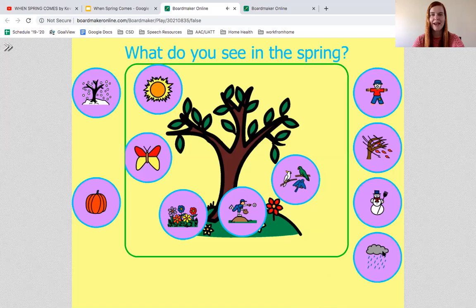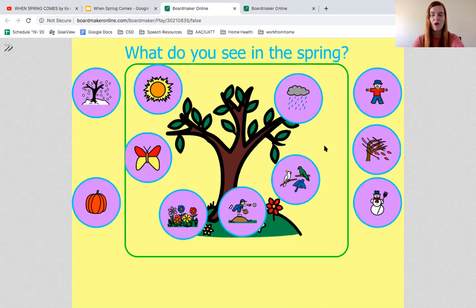What about rain? In the springtime in Utah, we definitely get a lot of rain. Rain. Yes. That's right. Is there enough snow left in the springtime to build a snowman? Not really. When we step outside on a rainy day, we might also feel wind. Windy. It's windy. Yes.